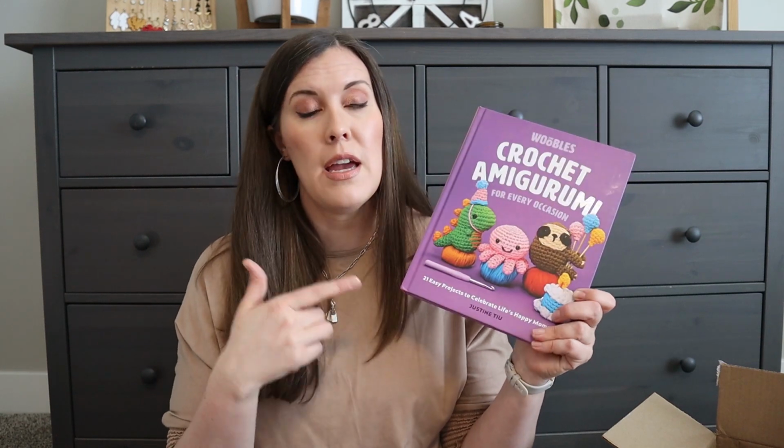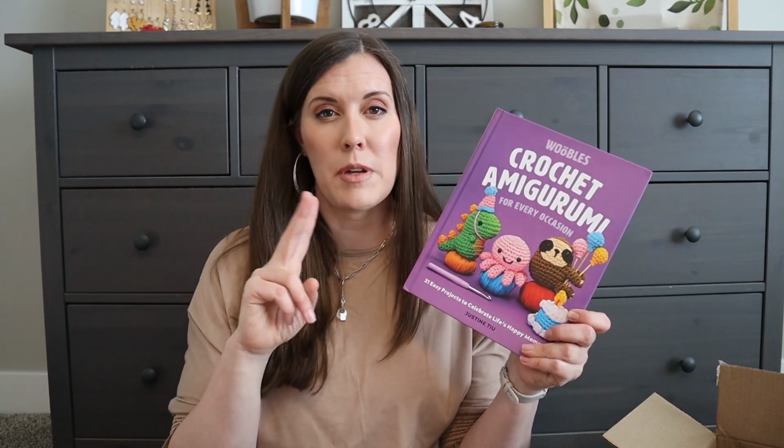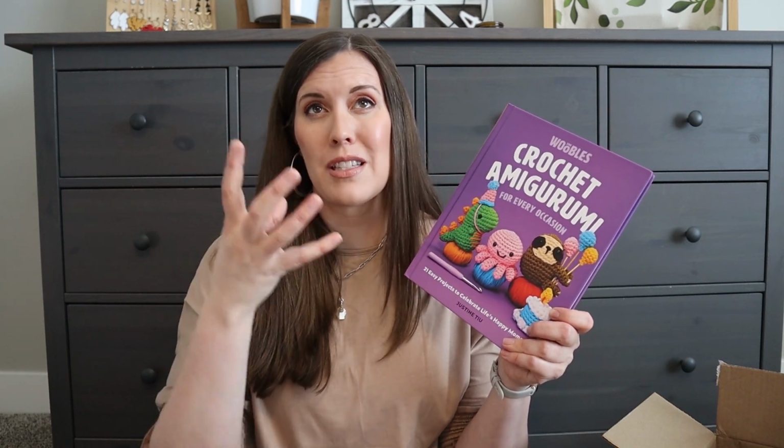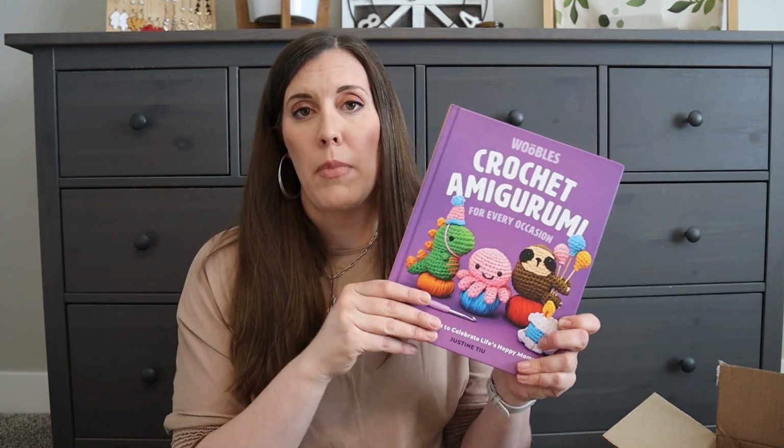So I went through the book and found one that only required me buying 2 of the yarn colors, because they're $12 for a small skein. And so I bought those, and that's what's still coming.